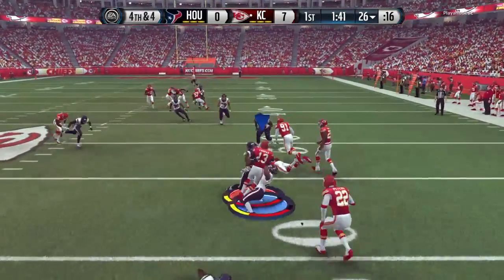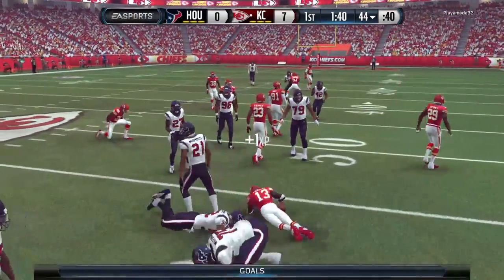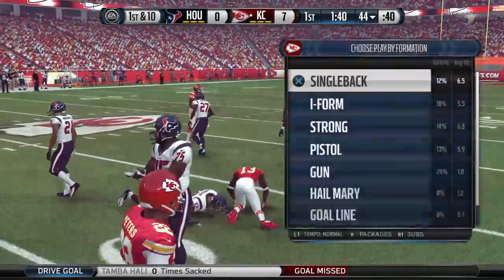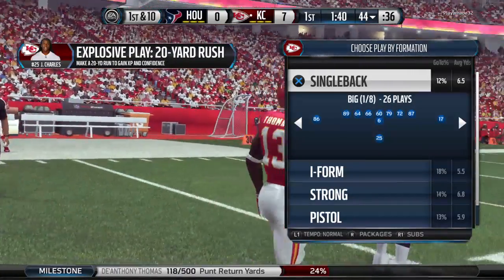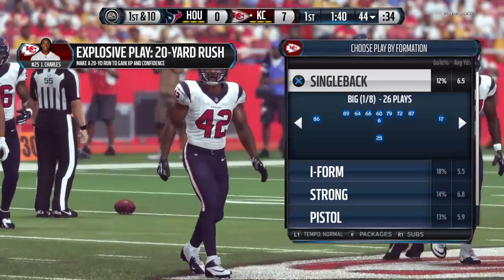Thomas has got it now. Hubbard's there to make the tackle. And a run back of about 12. The Chiefs offense preparing to get this drive underway. Their last possession ended in a touchdown. Phil, let's see if they can do it again.